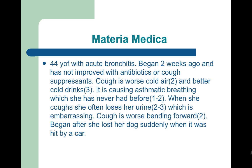But you still don't know the emotion. You know, was this grief? Or was it anger? Or even fear? So there's some emotional component, but this person could have any one of these reactions. She could be angry at the driver of the car that hit her dog. She could be afraid that she might get hit by a car and die, or just grief.